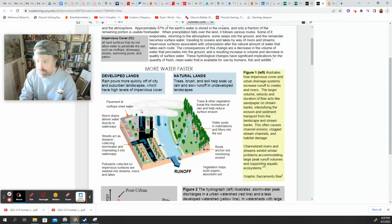So they do a great job. I mean, this infographic's perfect. It summarizes everything, so please check it out, considering that difference between developed lands and natural lands.